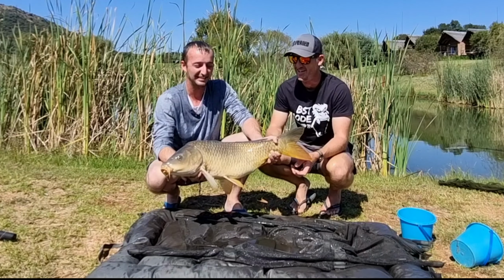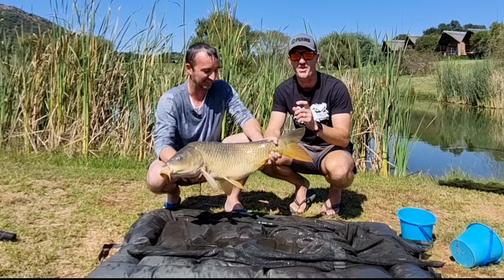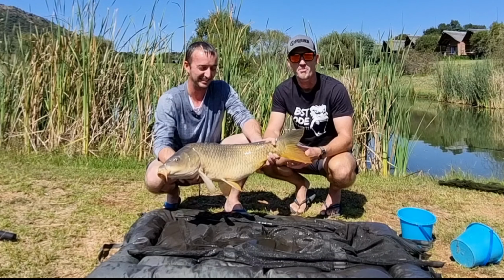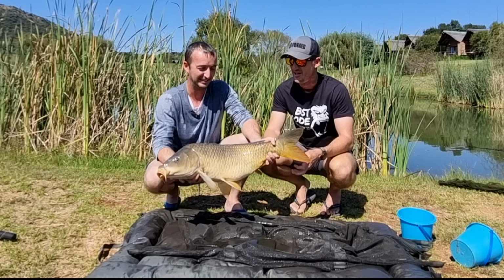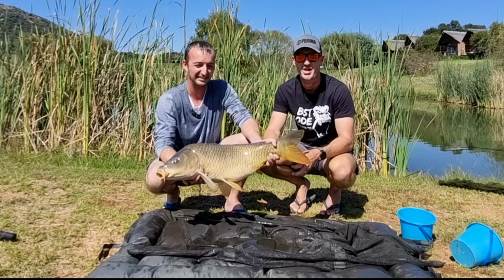Yeah, we're going to put it back, release it back. Just for this one, it fell to the two fake maize on the Ronnie rig that we have in that little opening there. So yeah, the move paid off. That's the good news. I think it's an awesome way to start the day with the first carp on the line. Awesome.